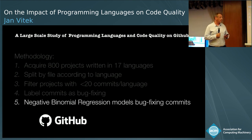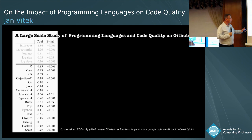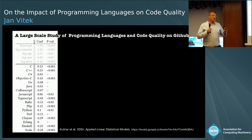And the results they came up with are shown in this table. So yes, this is too small to read. It lists 17 programming languages. The coefficient here, when positive, means the language is associated with more bugs than the average. And there are p-values here that tell us whether that particular line is statistically significant. Since this is too small, let me simplify.